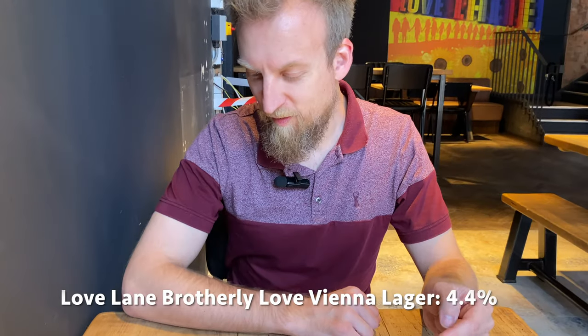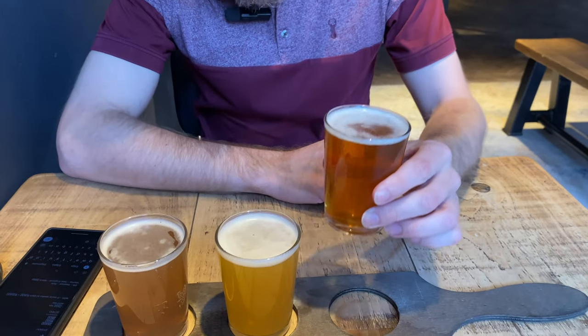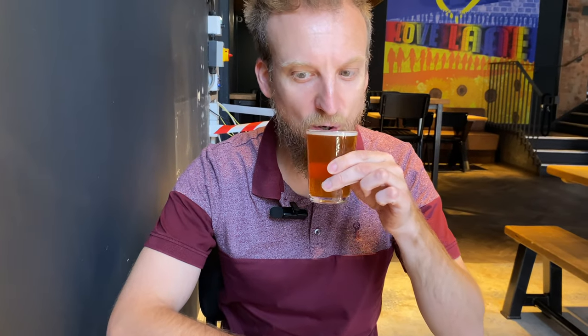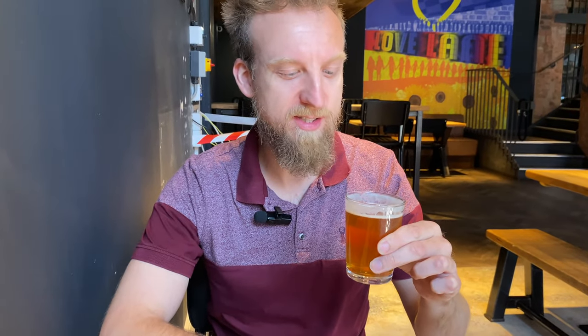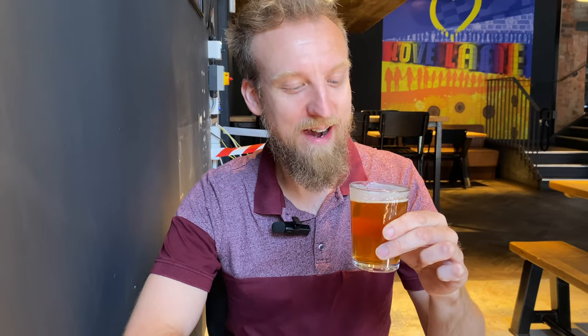So this one is the Vienna, which should be quite nice. It's a little darker than the others. So yeah, I imagine it's gonna be like a nice sort of rich lager maybe. Does it taste like Boddington's? No, it doesn't taste like Boddington's. You're on the right lines thinking there. It just looks like Boddington's. But it's more fresh, it's more sort of drink outside in a beer garden.